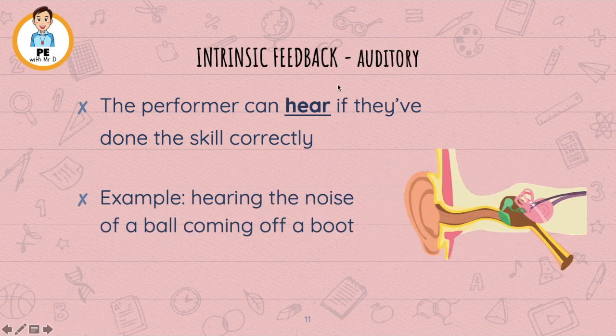Next we have auditory. This is when the performer can hear if they've done the skill correctly. Sticking with soccer, the athlete can hear the noise of the ball coming off the boot. If it's hit correctly, it'll make a certain noise, and an experienced performer will be able to recognize that. If it makes a different noise, they may not have struck the ball using the correct technique.